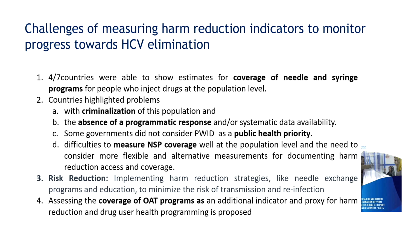Now, these are challenges, I'm sure you know this already, but 4 of the 7 countries were able to show NSP coverage at a population level. Countries highlighted the role of criminalization in making these challenges. Now, the absence of a program response or systematic data availability in this population was noted in most LMIC countries. In some countries, the government did not even consider that PWID is a public health priority. It was difficult to measure NSP coverage, and it was clear that even testing and treatment without implementing harm reduction strategies will not take us to elimination. So both testing and treatment and risk reduction must be pursued.